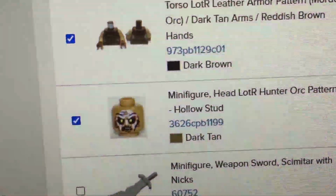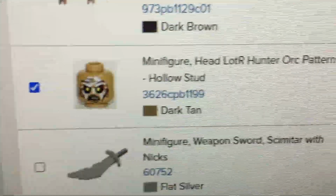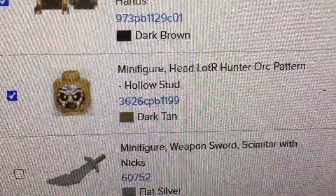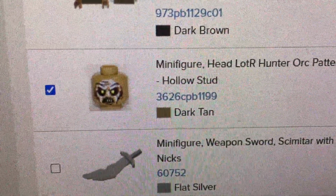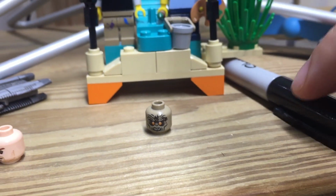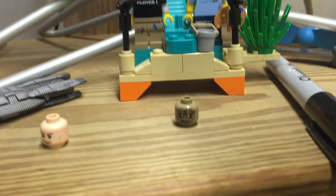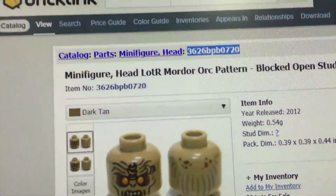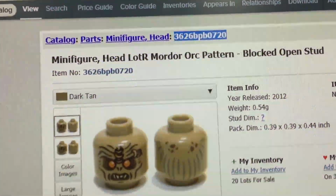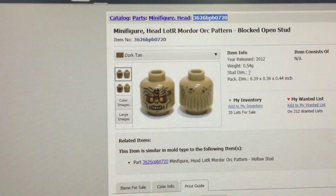I was going through and verifying the orders that I got over the weekend, and I was expecting one of these Hunter Orc pattern minifigure heads, and I thought I got it with this one. Nope. It looks very, very similar, except there's no white paint there. And finally found it. It's Lord of the Rings at least, but it's a Mordor orc pattern. So I had to ask for a refund or send the correct head.